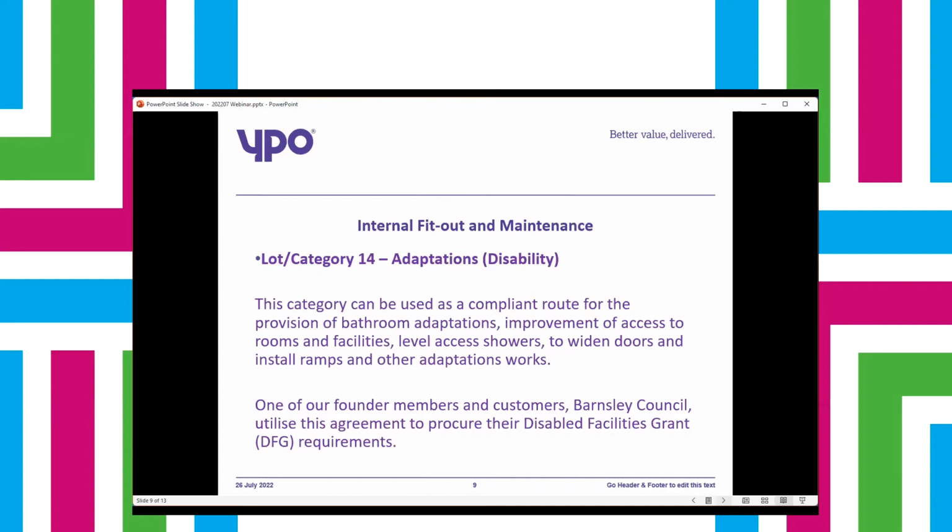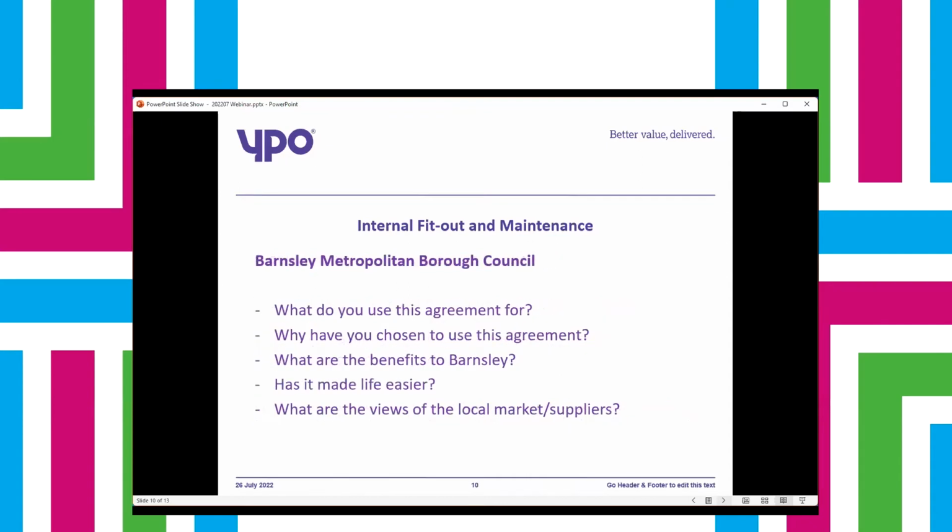One of our founding members and customers, Barnsley Council, have been calling off from this DPS agreement with their disabled facilities grant requirements now for over a year. And they have also been through the process with us of onboarding their local and incumbent providers. On the next slide, I will ask Jonathan a few questions so that you can see how they have found the process. So I just want to introduce Jonathan and thank you again for assisting us today.